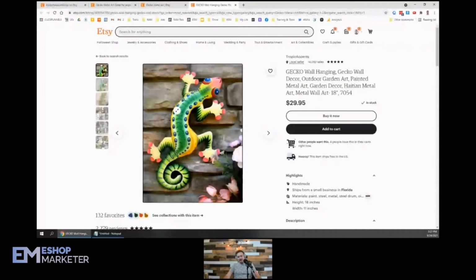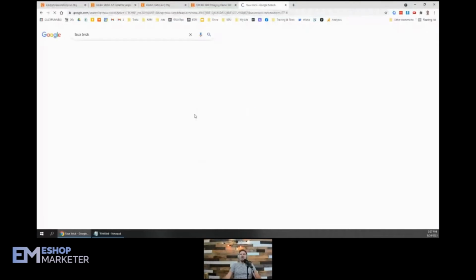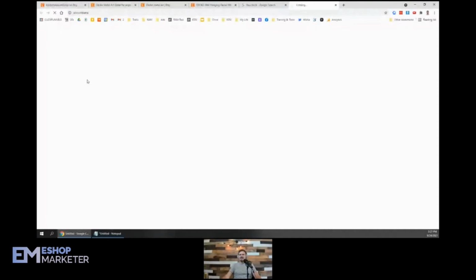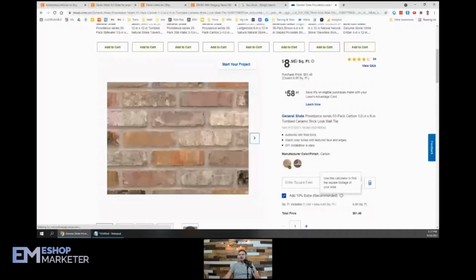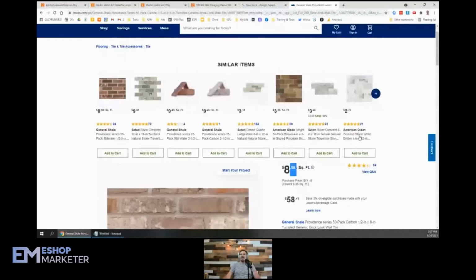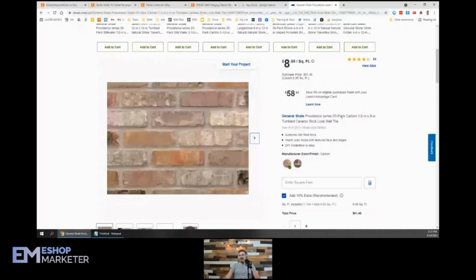And I bet you could even get faux brick wall panels. There we go. You could even go to Lowe's and get some of these. So you could get a nice little staging area. This one is $9 a square foot, so you probably buy just one of them. You could probably go to Lowe's or Home Depot, some hardware store, and get a few different panels. We don't need a 50s pack.